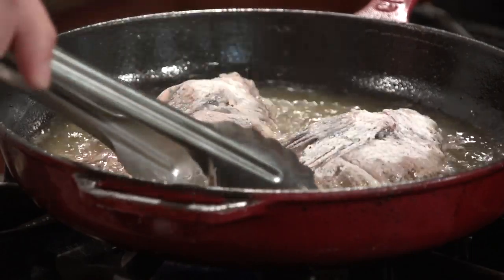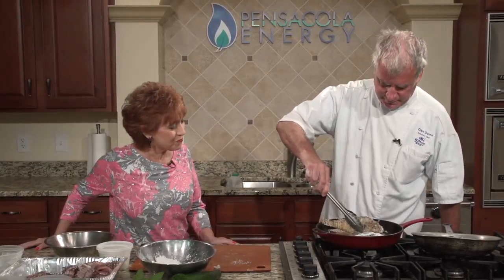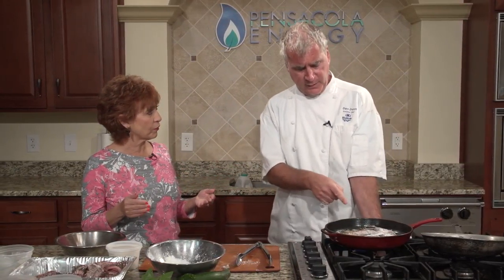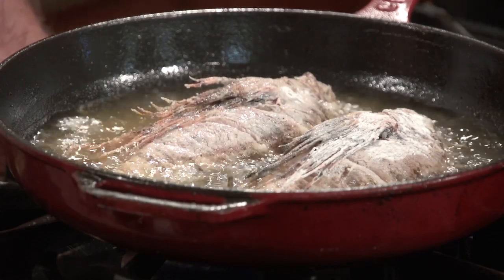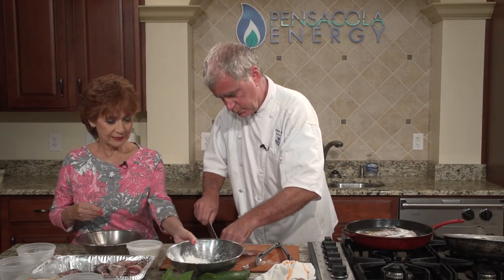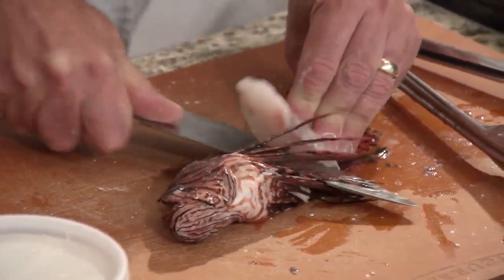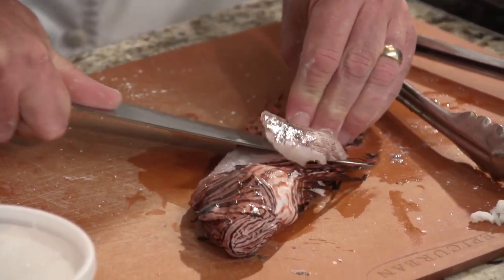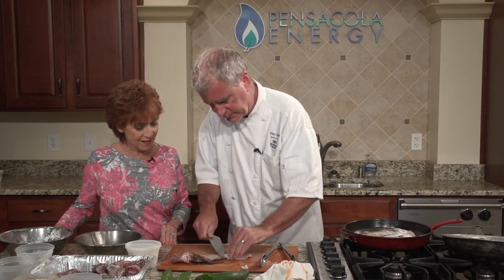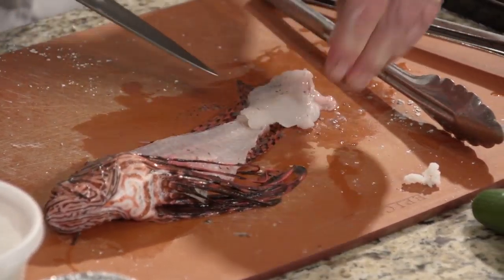So you're waiting for these to brown? Yeah, I'm just frying it up. Is this as big as they usually are? Yeah, they get a little bigger than that. It gives you a nice little filet, a tiny little filet. And it tastes like a typical white fish? Yeah, it's not real strong. No, not at all. It makes good little lionfish nuggets. I bet. I fry it up in a little corn flour. It's delicious.